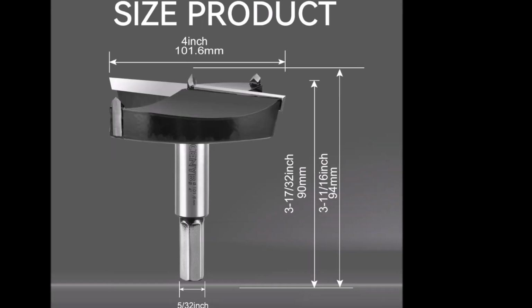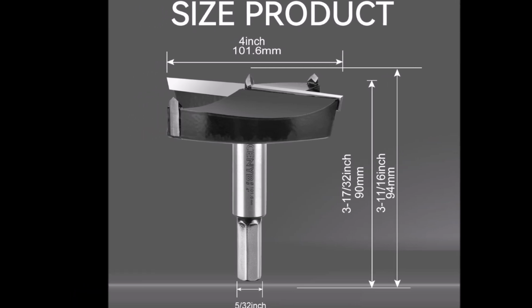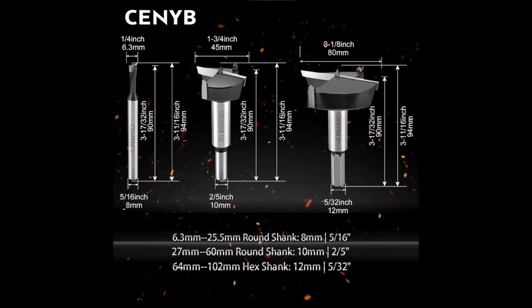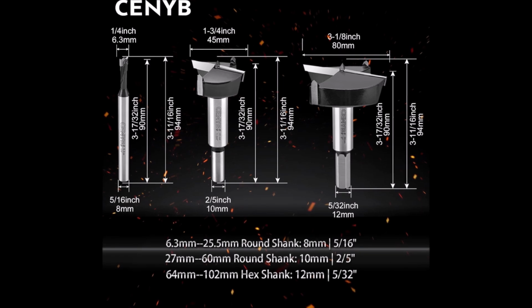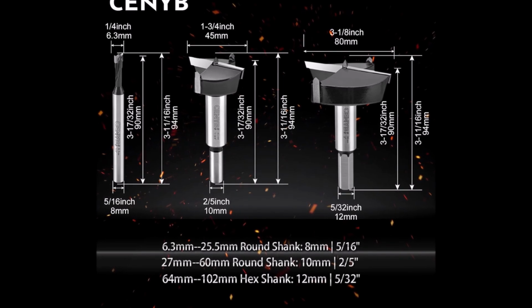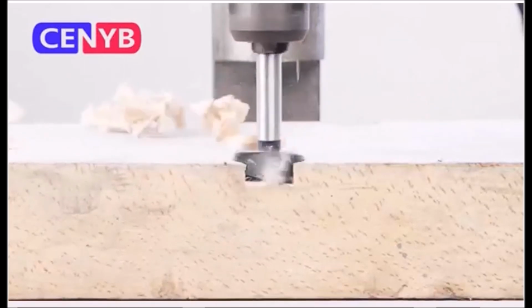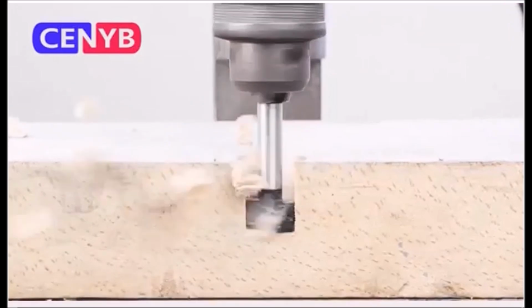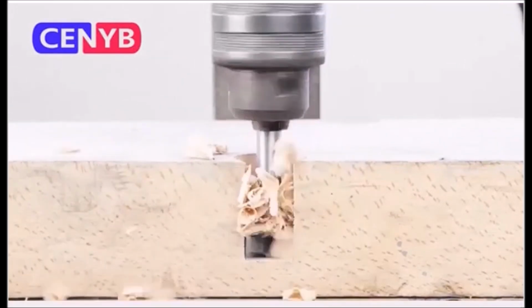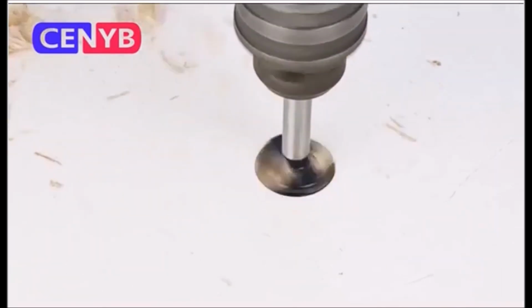The 101.6mm (4-inch) carbide Forstner bit by Seneb is a game changer for anyone passionate about precision woodworking. Its 2.0mm thickness and YG8 carbide tips ensure durability and sharpness, making it ideal for creating clean, smooth holes in wood, plywood, and even plastic. Whether you're installing hinges, crafting furniture, or working on intricate projects, this bit delivers flawless results every time.